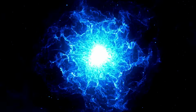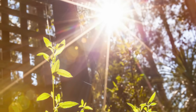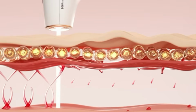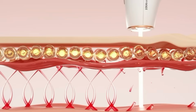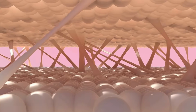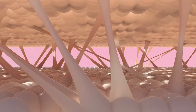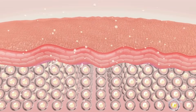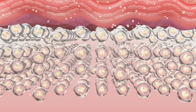It works at a very specific frequency that your skin cells respond to, similar to how plants respond to specific colours of sunlight. Now, when this particular wavelength hits your skin, it passes through the surface layer without damaging it, and it penetrates down into the mid-dermis where your collagen factories live. Now, I want you to think of collagen as the scaffolding that keeps your skin firm and smooth. As we age, this collagen gets broken down faster than it gets rebuilt.